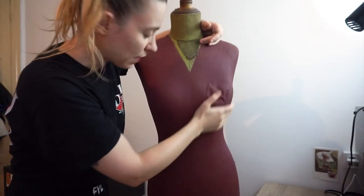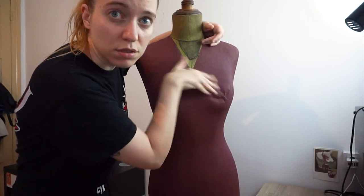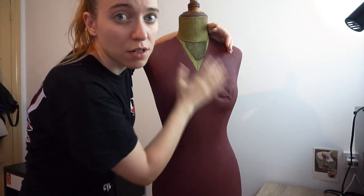If I can take the boobs off in a way that works, I can try to fill this up and just put fabric all over it. I'm sorry if you think I am destroying a vintage object, but it can't be worse than what I already did when I was a punk, so it's fine.